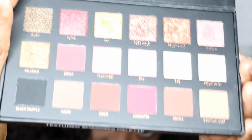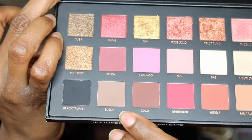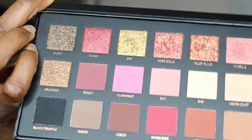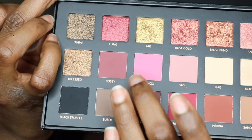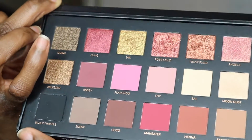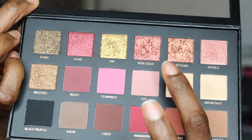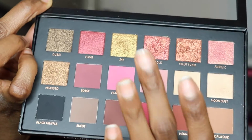So the colors are beautiful, as you can see. I used this color, this color, this color, and this color. And then I used this gold right here, and this one on my lid. I used this one to darken my crease, and the black to define it. So the colors are wonderful. This is more like a foiled eyeshadow look that it creates when you put it on your lid, and I used it by pressing it onto my fingers and then onto my lid.